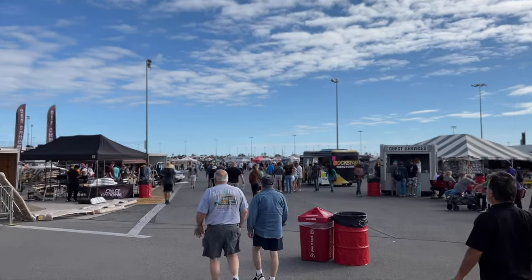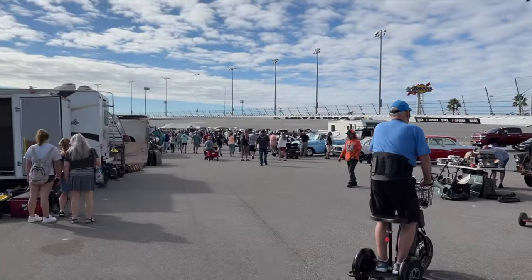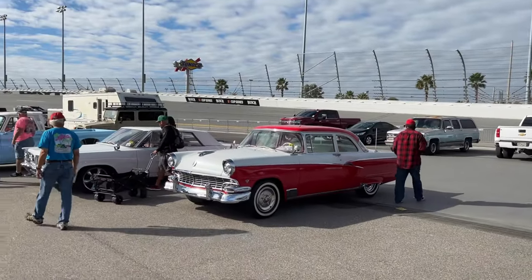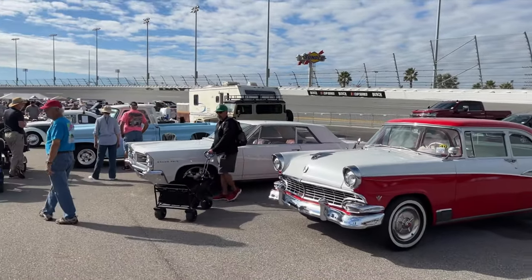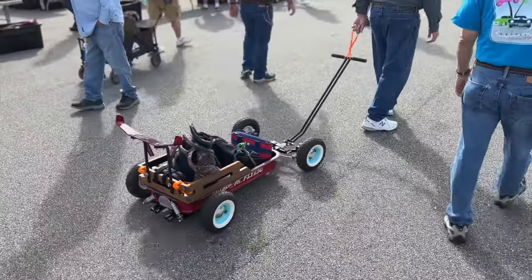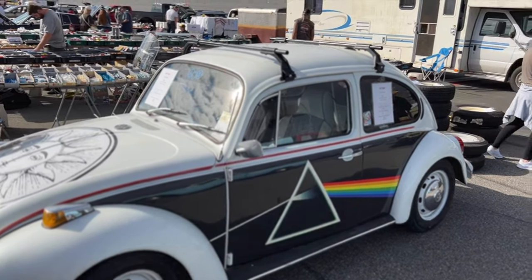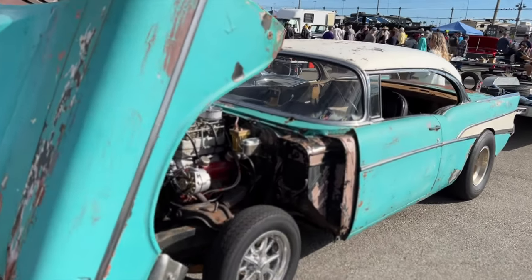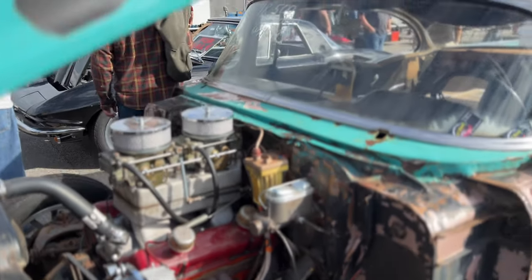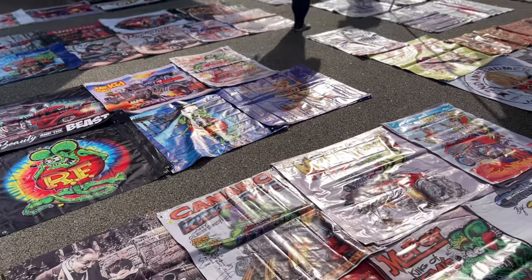We've made it in. Come looking for cars or parts. Look at that wagon. That might be about all I can afford here. Pink Floyd. Posters, Rockabilly back there, Rat Fink.